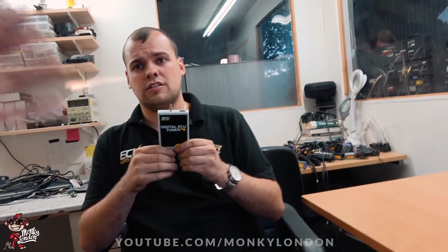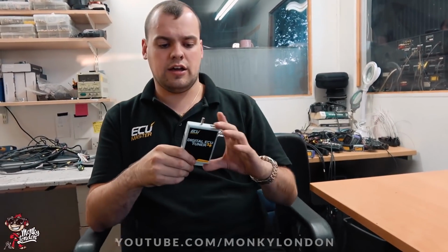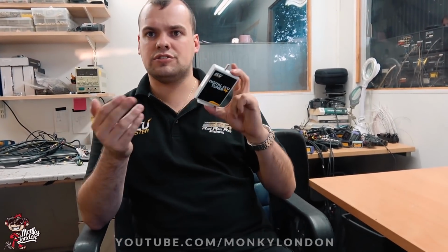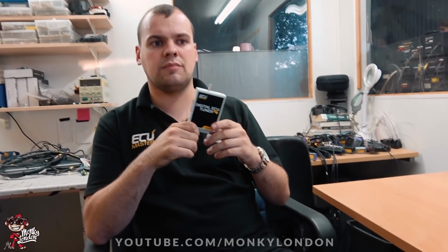So that's kind of like a more primitive way of tuning. It's sort of for basics. First step. I mean, if you're doing any big builds, go full standalone the whole way. But if you have just tweaked your car, different injectors or something, you get a little bit of power out of these. So they're good little boxes. It's where the company first started.